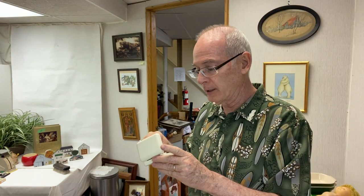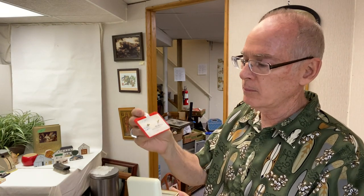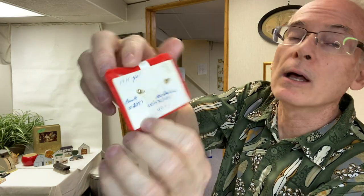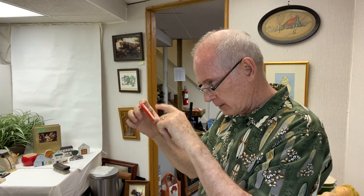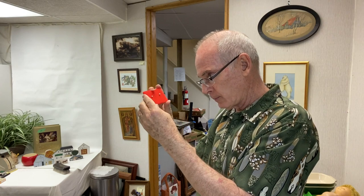I figured they were fake. Well, then I got home, and I don't know why, but I grabbed it like this, and it came out. There's all this writing on the back, and it says 14 karat yellow gold. I was like, well, that's interesting. 14 karat gold earrings. Sure enough, they're marked 14 karat gold on the back, and these are real pearls.